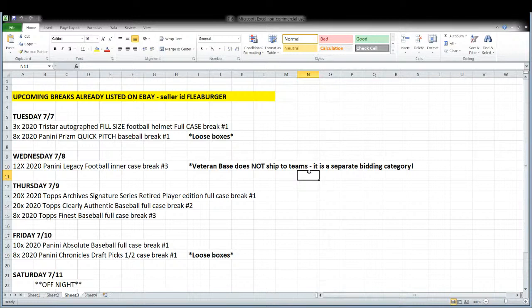On Wednesday night, we're going to break a little legacy football. That'll be by the 12-box inner case. Veteran base does not ship to the teams, but it is a separate bidding category in that break. Thursday night, we're going to break Archive Signature Series Retired Player Edition. That is technically a Wednesday release, but I was not certain that I was going to get it on time, so I listed it for Thursday to be on the safe side. We'll also break a 20-box case of Clearly Authentic Baseball on Thursday night, as well as an 8-box case of Finest. So a lot of baseball happening on Thursday night.